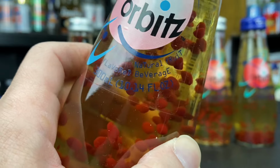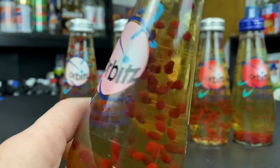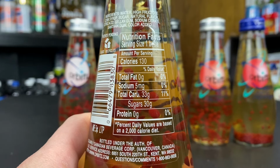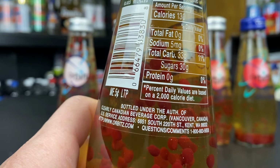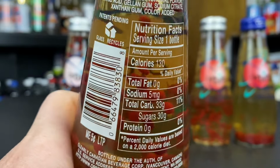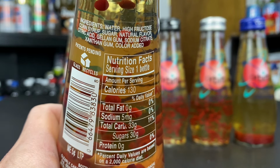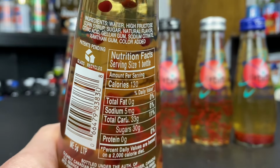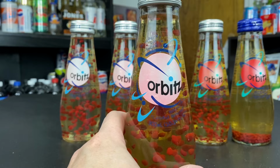As it reads right here, natural fruit flavored beverage, 300 milliliters, 10.14 fluid ounces. On the back here, it had 130 calories, 33 grams of carbs, 30 grams of sugar, and it is bottled under the authority of the Clearly Canadian Beverage Corporation, Vancouver, Canada, and Orbitz.com, their website back in the day. The ingredients were water, high fructose corn syrup, sugar, natural flavor, citric acid, gelling gum, sodium citrate, xanthan gum, and color is added.